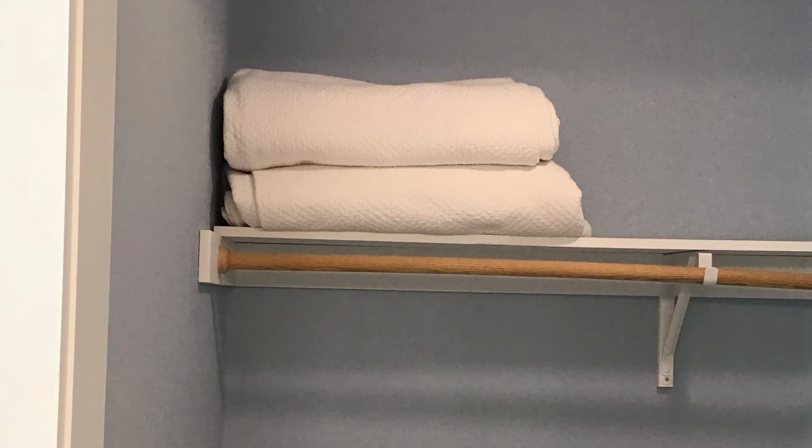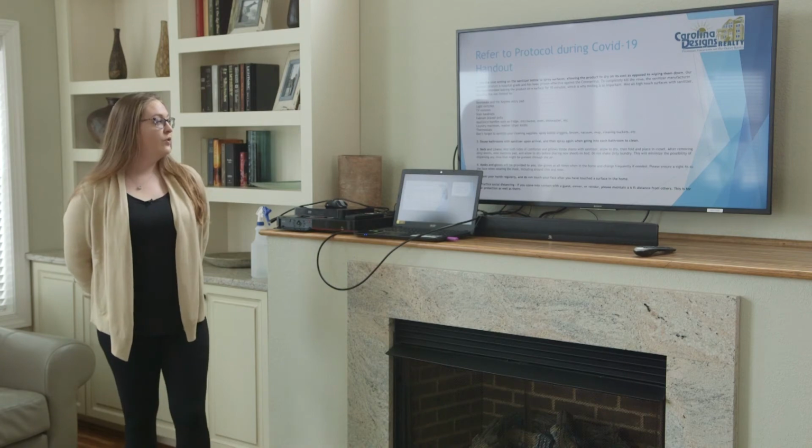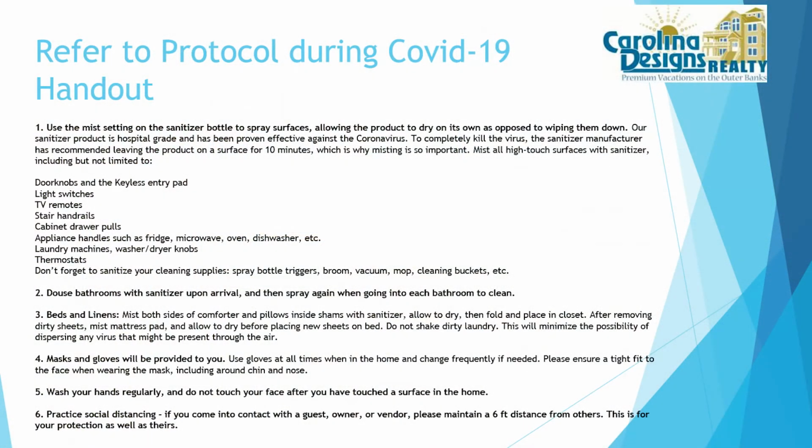After removing dirty sheets, mist the mattress pad and allow the mattress pad to dry before placing new sheets on the bed. Do not shake dirty laundry. This will minimize the possibility of dispersing any virus that may be present into the air.